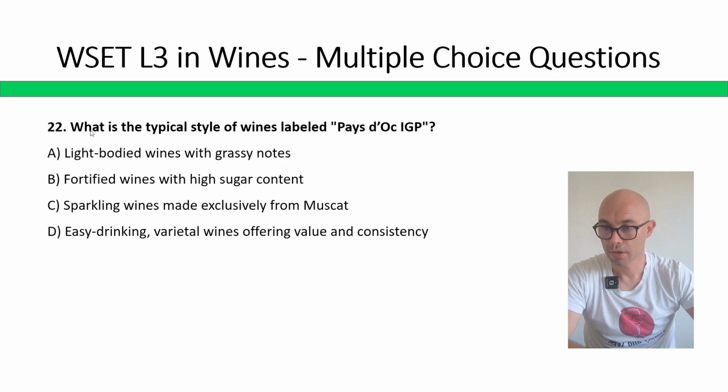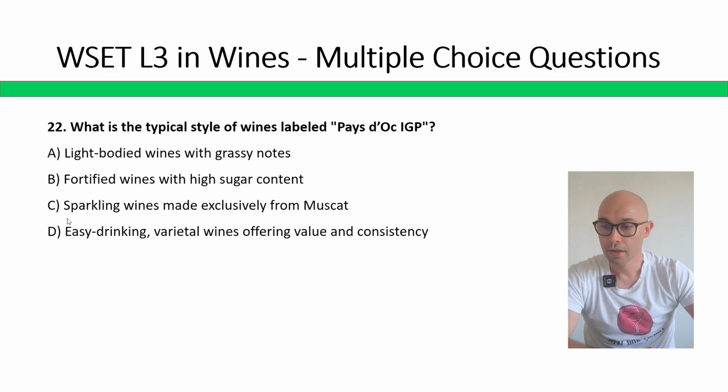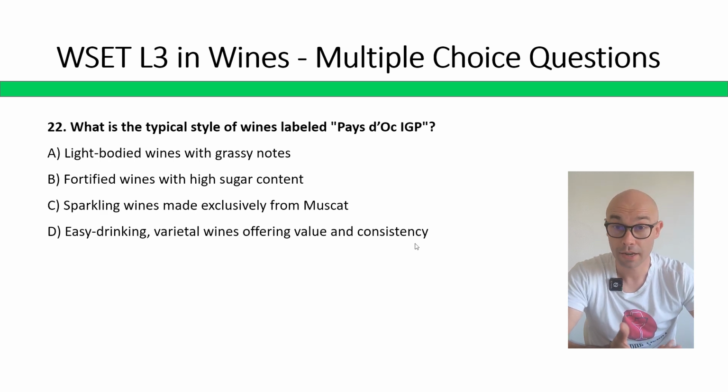I missed the question here. Anyway, what is the typical style of wines labeled Pays d'Oc IGP? A light body wine with grassy notes, fortified wines with high sugar content, sparkling wines made exclusively from Muscat, easy drinking varietal wines offering value and consistency. The correct answer is D, easy drinking varietal wines offering value and consistency, value for money.